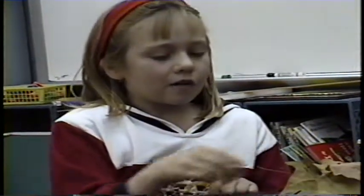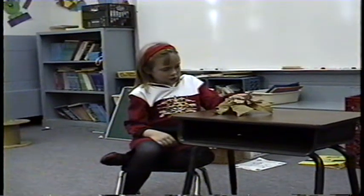What I like about fall is, well, you get to rake up a bunch of leaves and you can go outside and jump in them. And, well, you can help do fall things, rake up leaves and other things like that. That's always what I like to do. And you get to pick up leaves like this. You take them inside and place them on paper.